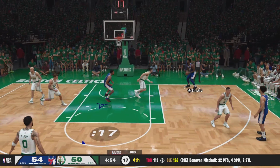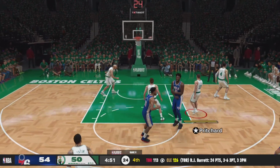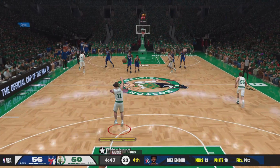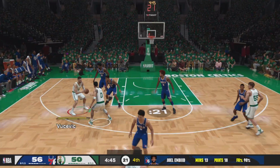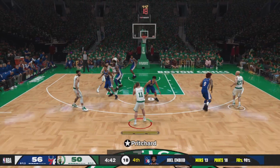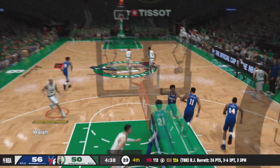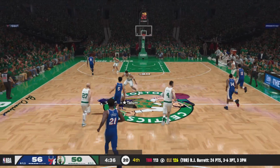3 tense quarters behind us. 1 more to go. Thanks for being with us as we get ready for the fourth. They've got Peyton Pritchard. Nikola Vucevic is out there with Jayson Tatum. And it's Walsh in at power forward. That's who's in the game for the Celtics. Walsh can't get it to go. The Sixers lead by 6.